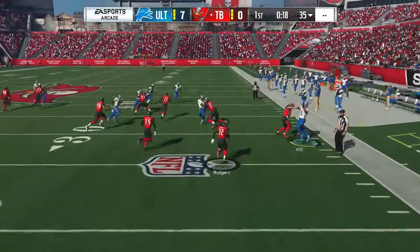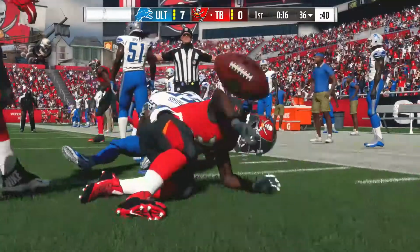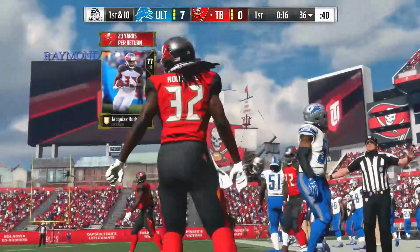This is taken near the 13. And a good return. He's across the 35-yard line, right around the 36.